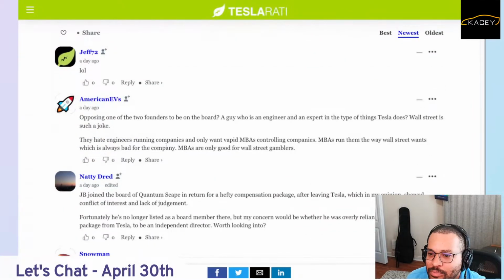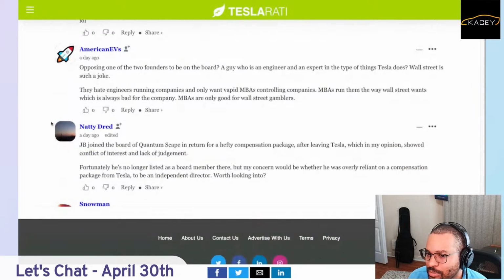Choosing one of the 2 founders to be on the board, a guy who's an engineer and expert in the type of things that Tesla does. Wall Street is such a joke. They hate engineers running companies and only want vapid MBAs controlling companies. MBAs run them the way Wall Street wants, which is always bad for the company. MBAs are only good for Wall Street gamblers. I would actually agree with you, but you're speaking in absolutes there.